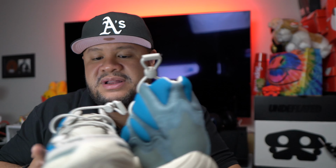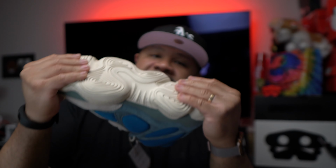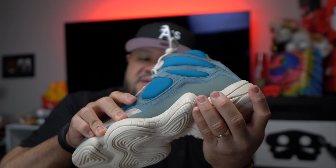So, nothing special about the overall design of the shoe. We've gone over this a couple times with the Tyrians and the Shale Warms and these other ones, but all I can really tell you is, ooh, these are nice quality. I think out of all the Yeezys that come out as far as materials, these have the best materials, the 500s, as far as like the suedes, the leathers, all that type of stuff. Now, why I like the shoe so much? It's because of the way it just melds all of these awesome materials together.